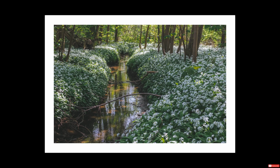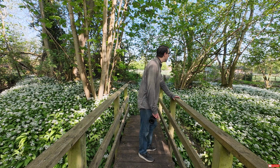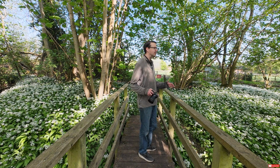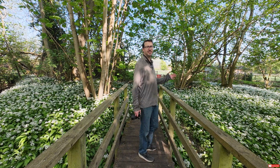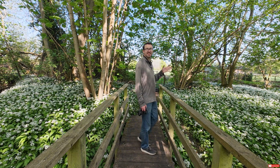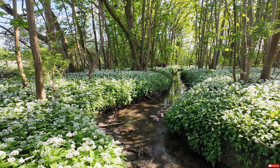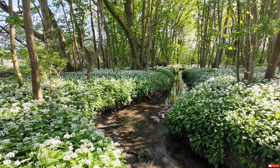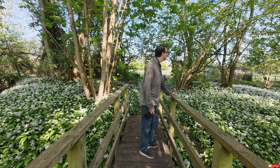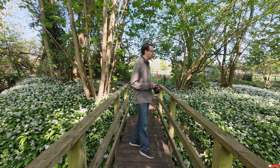Of course, as we've already found, just getting the tip, it's not enough. You've got to come out and find it, but when you come across wild garlic like this, wow, I'm a little bit speechless actually. It's just beautiful. You've got this little stream going through. I might have to come back with my wellies one day. Yeah, bit of a job finding this spot, but well worth it.